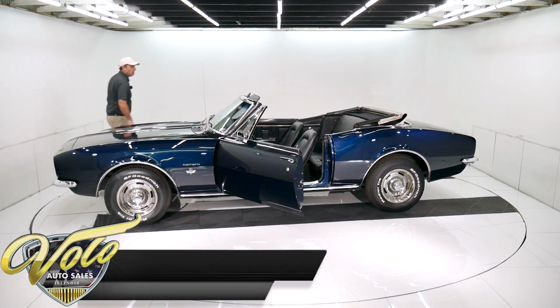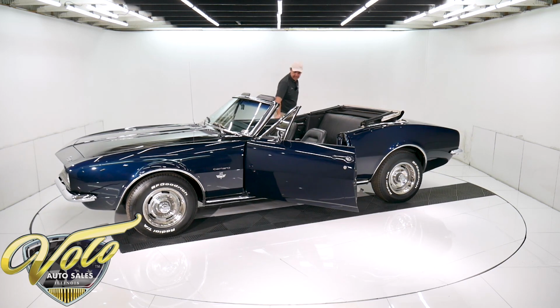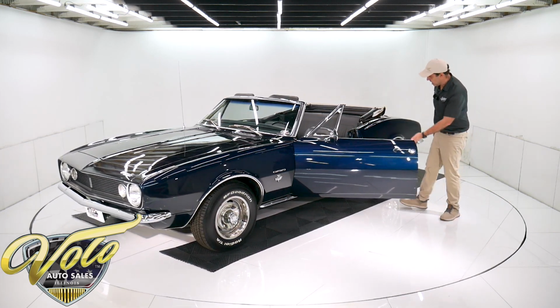I don't think I ever opened this door, so just to prove to you, it does open, no problems. Shuts real nice. The doors don't drop. The jambs are painted real nice. The latches look new. The weather strips look new.